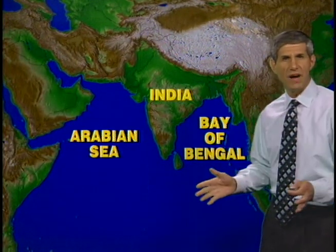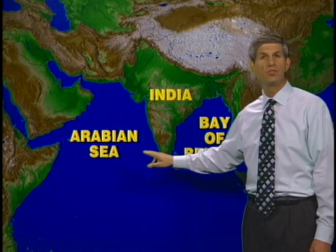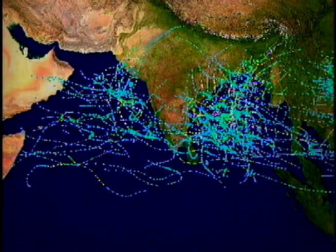Now here's the North Indian Ocean. India pretty much divides it in half, separating the Bay of Bengal from the Arabian Sea. In this part of the world, hurricanes are called cyclones. Now let's take a look at the tracks of all tropical storms and cyclones in the North Indian Ocean over the last 25 years or so.